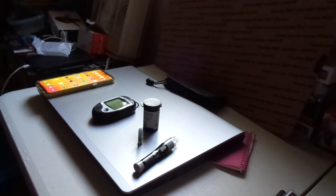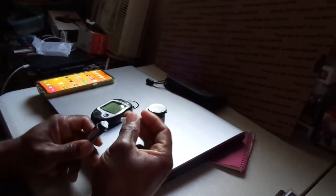So, twice a day, I have to test my blood glucose levels. This isn't the meter. These are strips that I have to use with the meter, and this is the lancet. Every morning, right when I wake up, so basically when I wake up from work, I have to test it. So usually between 5 and 5:30 in the morning. I'm doing this every morning.